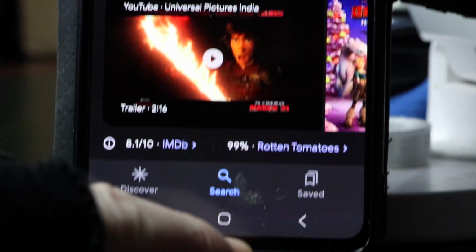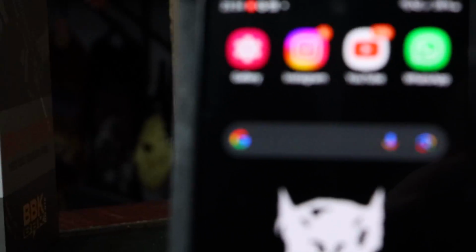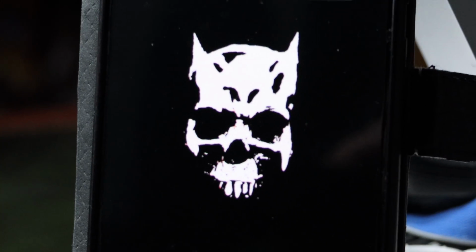Oh, never mind, phone's been stupid. Right. Yeah, that's right, got the logo on my phone. Everywhere.